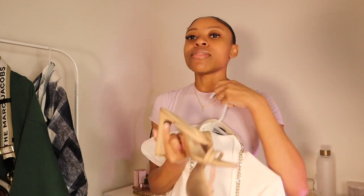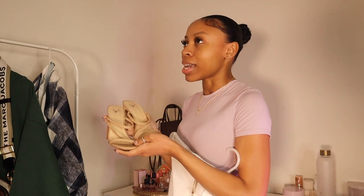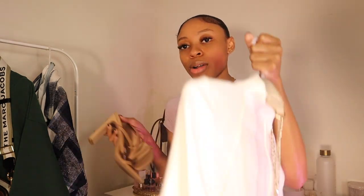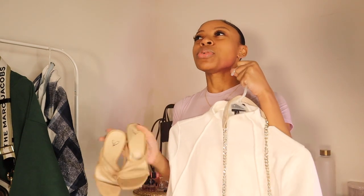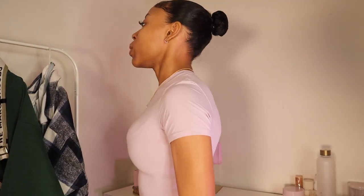And then for shoes, even though it's cold outside, I'm gonna keep it simple and just wear these mules. I've had these mules for so long. They were probably like $11, but they are perfect. I got them from Windsor a few years ago, but they're the perfect nude shoes. They go with everything. Tried it on with this look. After trying a few other shoes, I decided that these were the ones, the safest way to go. So here we are.